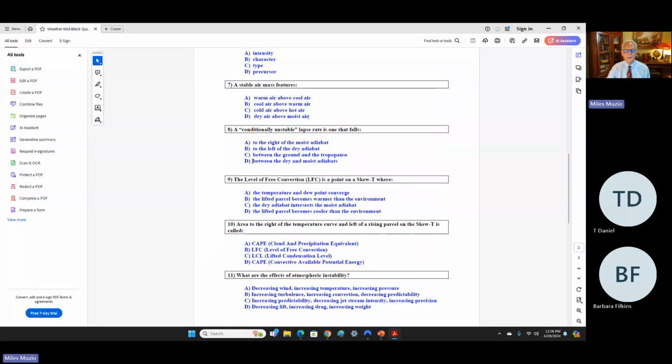A conditionally unstable lapse rate is one that would be between the dry and the moist adiabats. The dry adiabat is cooling off at about 3 degrees per 1,000 feet, the moist cooling off at about 2 degrees per 1,000 feet. So somewhere between those two is where you would find conditionally unstable.